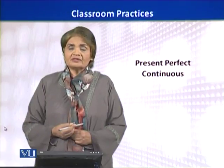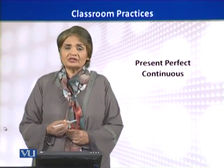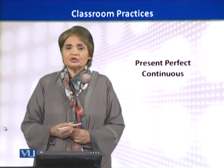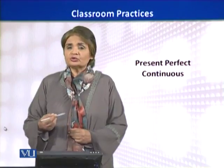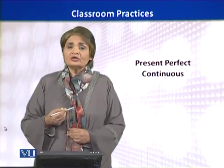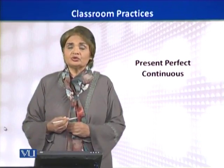understand. It is a good way to speak and say these sentences with the formation of present continuous tense and present perfect continuous tense in order to make the students understand the difference between the two. Both are continuing. Present continuous is also continuing the action. But present perfect continuous is using an action which started some time ago and is still continuing. So that is the difference between the two.